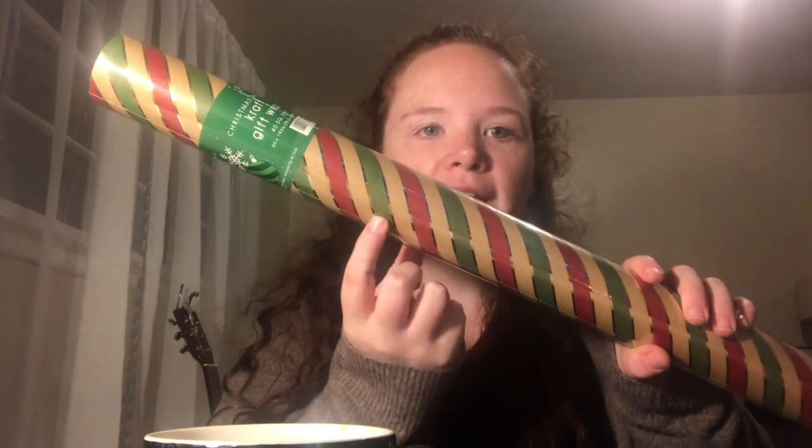Okay. So the first thing I got is this wrapping paper, because I need wrapping paper. And it's from Brother and Sister. And it was $8.99, so I guess this was like $4.50. Yeah. And it's red and green, and then in between is the brown craft paper, and then in between is a gold foil. It's just Christmas colors, but also kind of plain and also pretty. And I think it'll just be really nice for everybody.